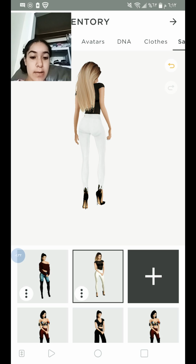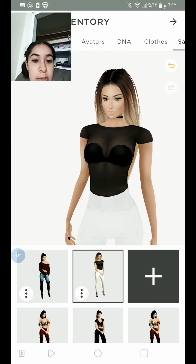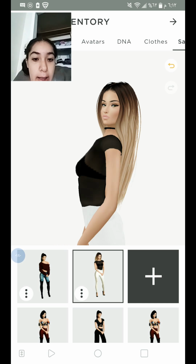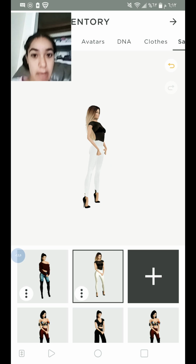I barely like it because you can see her shoes. They're like gold, and her shirt is pretty cute. Her eyes match with her shoes, and her hair is pretty cute. She has some chokers and white pants.